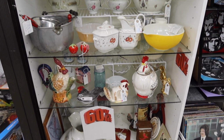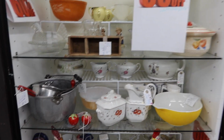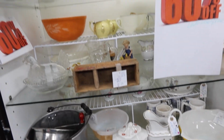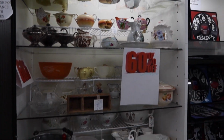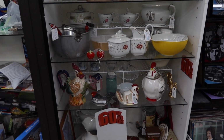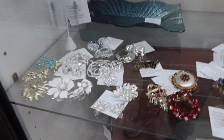Oh, this one's 60% off. Really? Ugh. Not like I need more tomato shakers. Don't need more of those in my life, that's for sure. Unfortunately, I don't see anything here that I want. There's some pretty brooches in here.